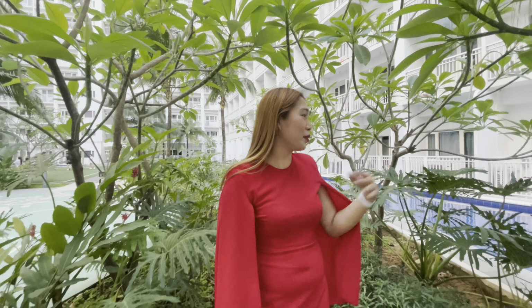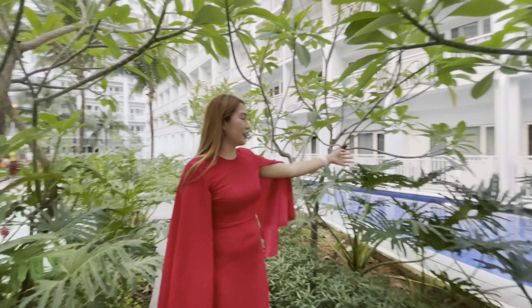Actual amenity of Tower D. So they have their full access na unit. Ayun, oh, show them doon na.